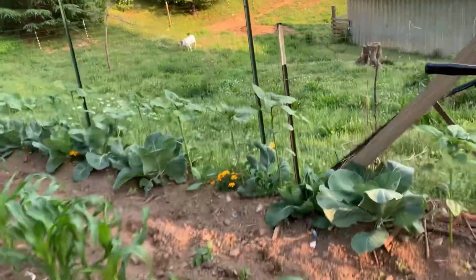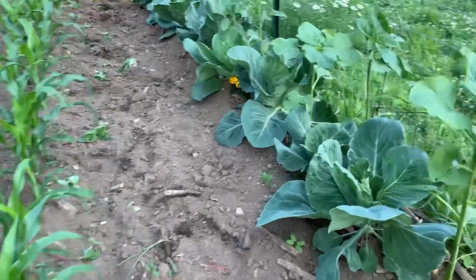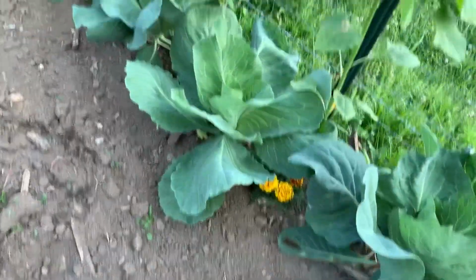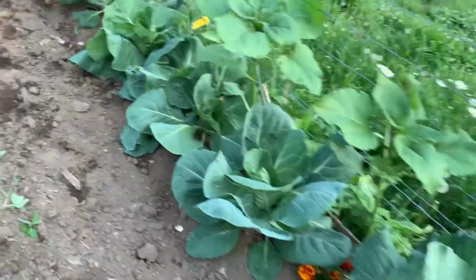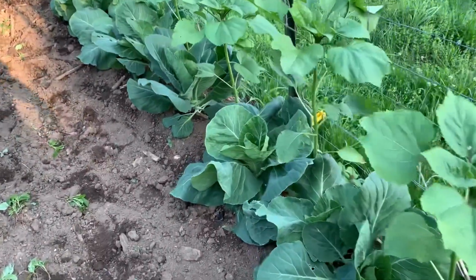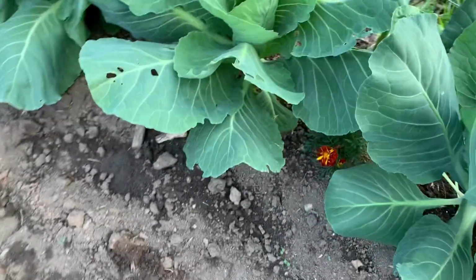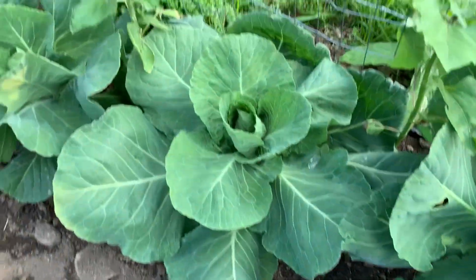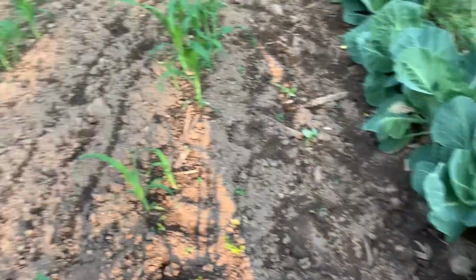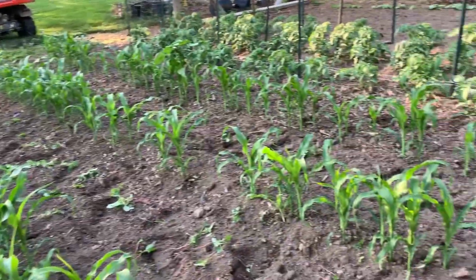Y'all check out our pretty cabbage plants along here. We moved where we usually plant our cabbage, and I'm just gonna tell y'all, me and Andy cannot grow a cabbage for nothing in this world, for whatever reason. And they're really liking it down here on this spot of the fence, which is kind of downhill. All the soil washes this way. It's a little better dirt on this end. And we've got sunflowers in between and some marigolds, which they're kind of shading out the marigolds, but pretty proud of these right here. And then we got popcorn coming up right through here.